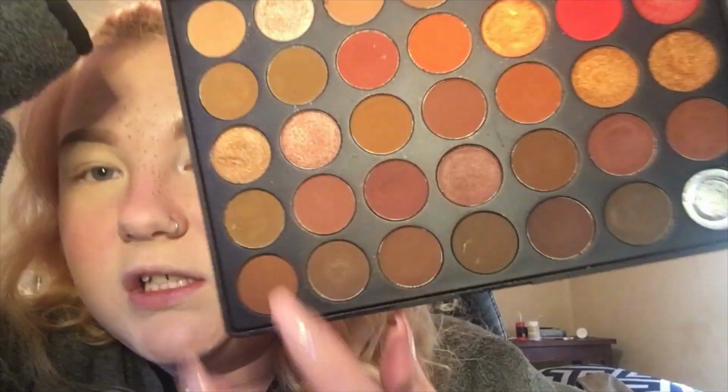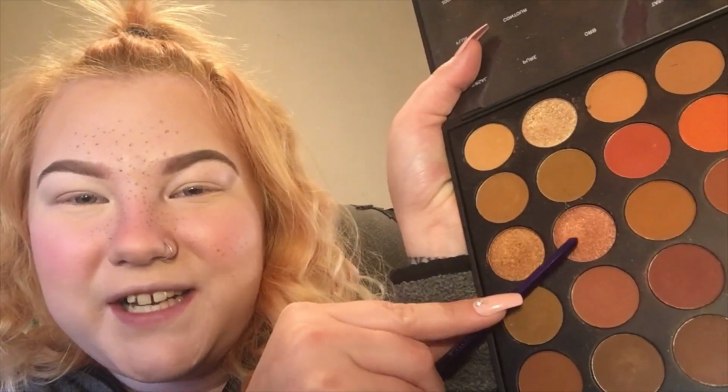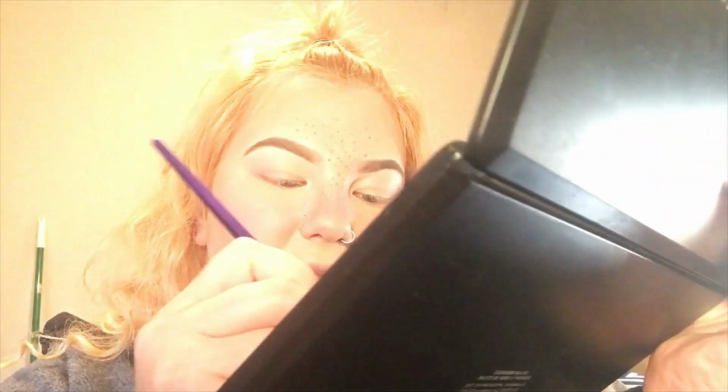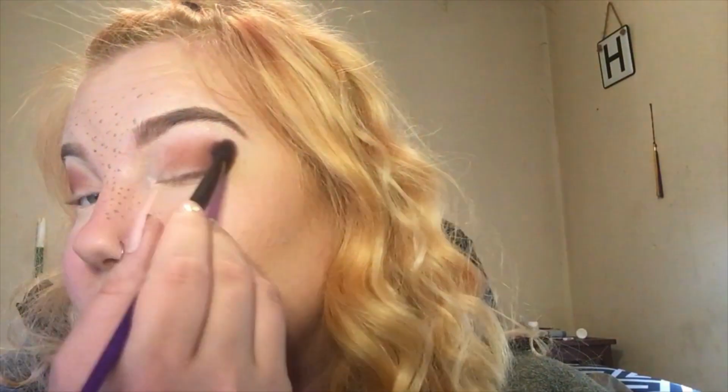And I am just going to use this angled brush, go into the shade Polish, that is this shade right here. No, this is shade Halo. My bad. I was looking at this shade. This shade right here is Polish. I'm going in with this one. I'm just going to take a little bit into my crease. Okay.